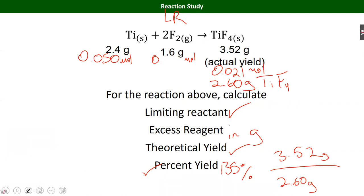Not gonna erase everything. If we wanna know what the excess reactant is, we just have to figure out how much titanium we used and subtract it from how much we started with.